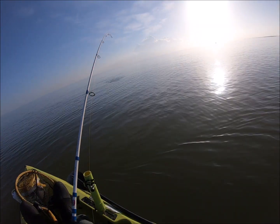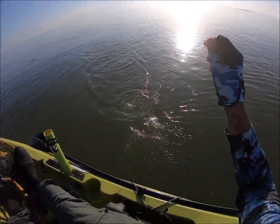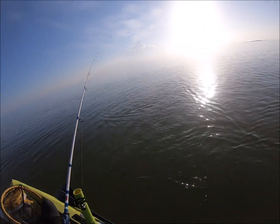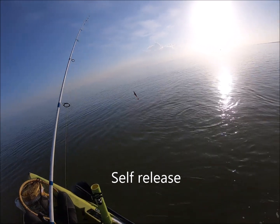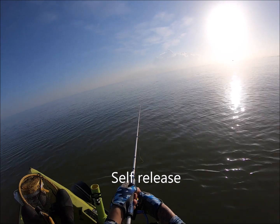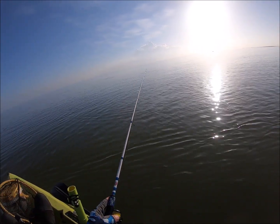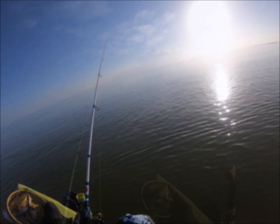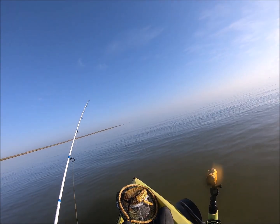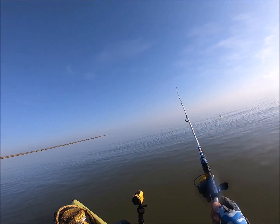Fish on the north side. Yeah, it's a baby trout, man. That's what's biting there. Let's see if we can hook another one. I don't know what that is, but he is right there, dude.